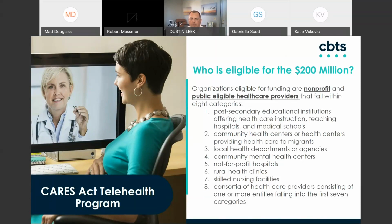it's a little bit longer list, but you'll see it's post-secondary educational, so university hospital type places, teaching hospitals, medical schools, community health centers, health departments, mental health centers, nonprofit hospitals, rural health clinics. And this is in addition to the rural money that was given out to rural health clinics prior to COVID-19. So this is in addition, SNFs, and then other healthcare providers. But again, the keywords here are nonprofit and public eligible. Unfortunately, if you're an LLC, S Corp, incorporated, you don't qualify for the telehealth dollars.